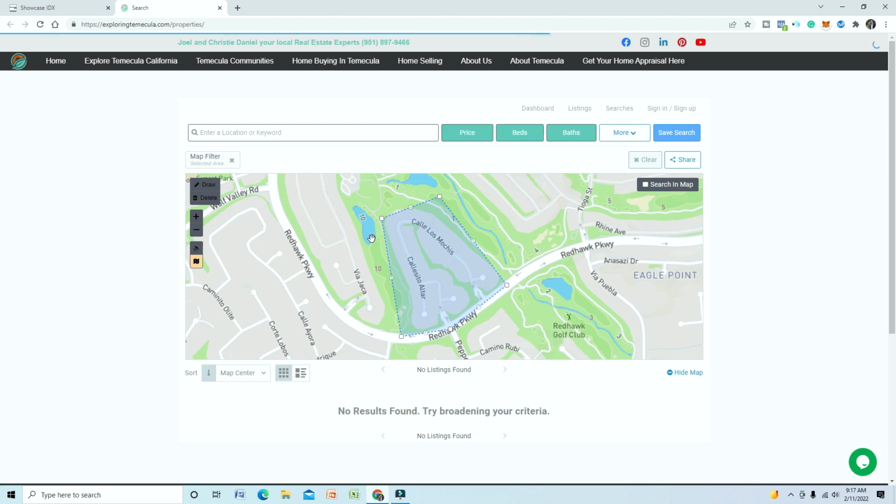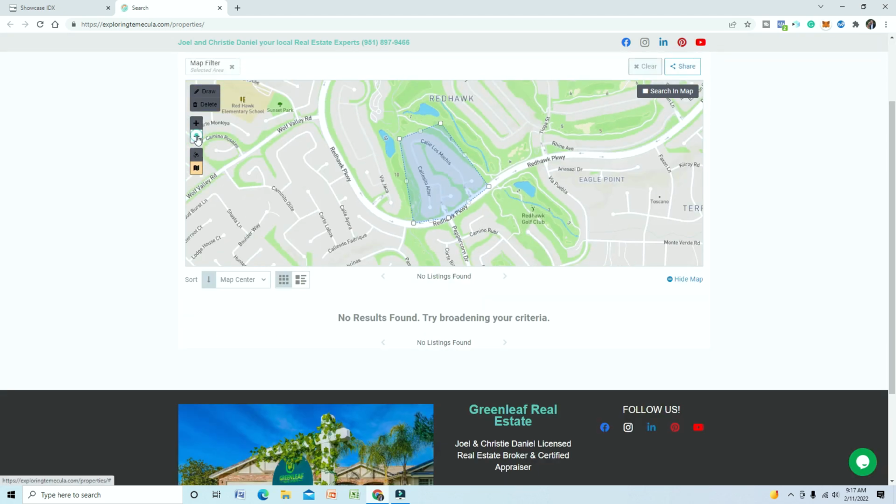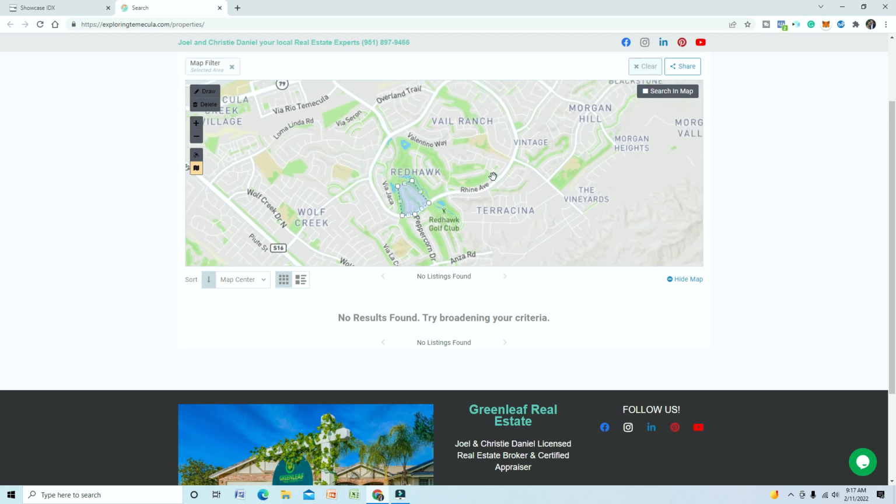Okay, so next up we have Rancho Madera. And it is, I'll show you here, right off Temecula Parkway. I have videos specifically on this community, which is Fairways. This is the largest gated community. And then you have Rancho Madera, which is very, very small. And then you have Rancho Serrano. So I do have videos on each individual gated community.